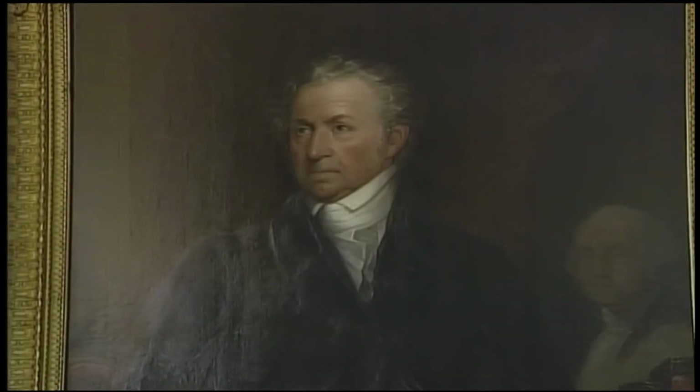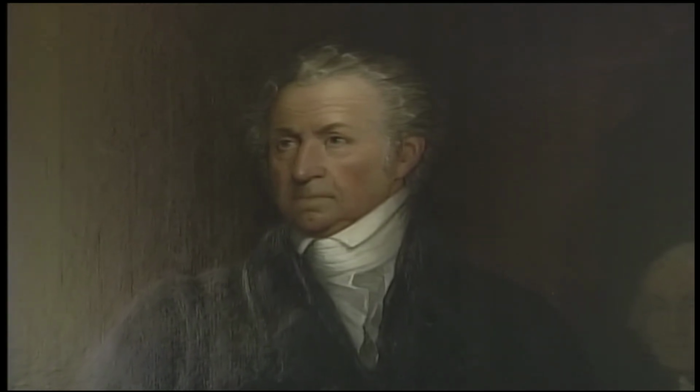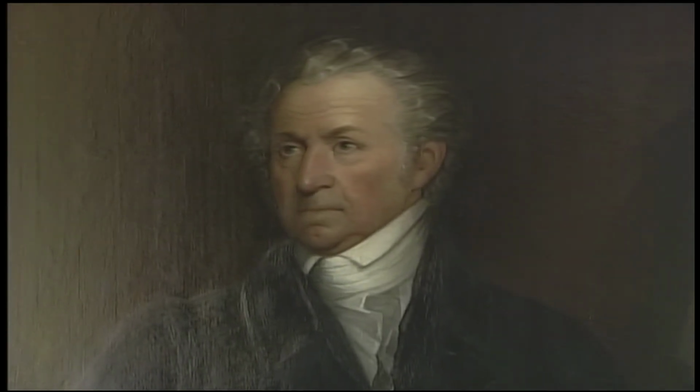Stuart never gave his daughter Jane a lesson, but she copied his portraits and became, if not as famous, just as prolific as her father, Gilbert Stuart, a man not to be forgotten.